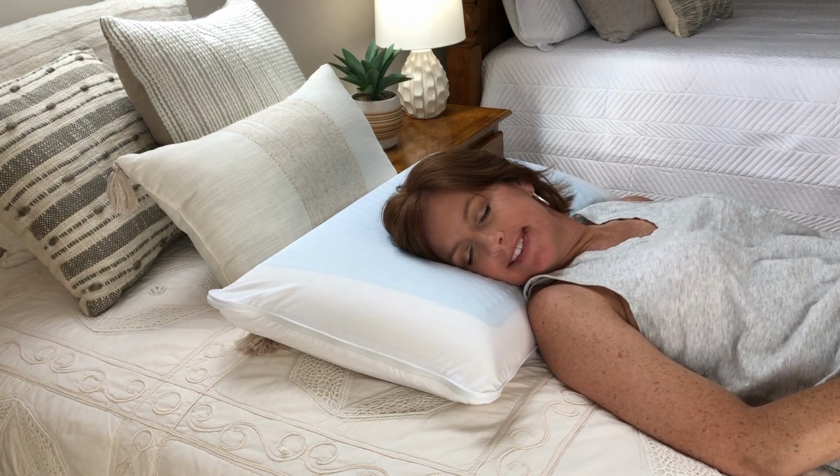I have been using it for a few weeks, and I do really like it. It's really soft and squishy, and it doesn't go completely flat on you, but yet it's not too firm. So I think that's really great. So I've been enjoying that.